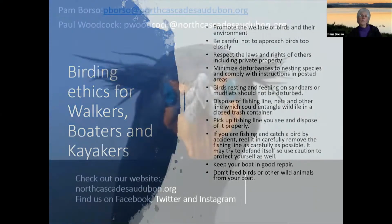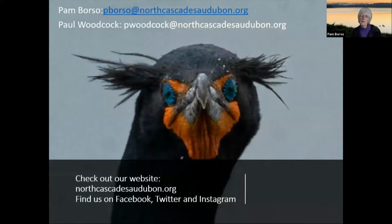Okay, so this is a double-crested cormorant in full breeding plumage. You very rarely will see this bird like this, but I thought it would be a real fun picture to close with.